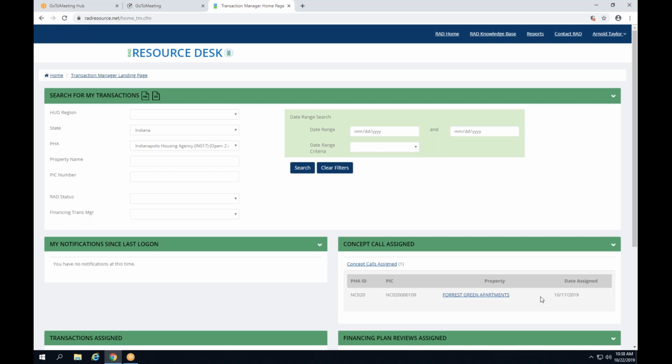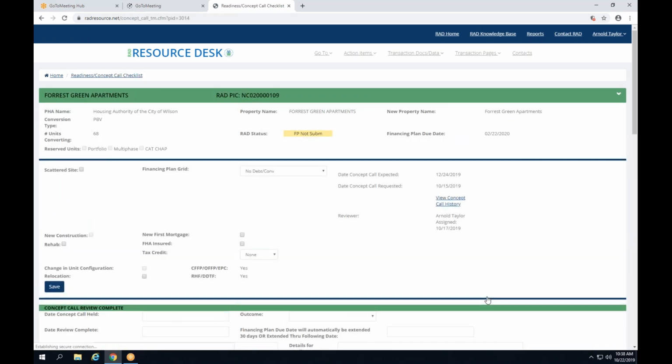So we want to take a look at this Forest Green Apartments. Arnold has been assigned the Forest Green Apartments concept call. When you as a transaction manager are assigned a concept call, you're going to be assigned by your branch chief, and then your first task is to set up the call. You're setting up the call with, obviously, yourself and the PHA, and public housing, and if it's a PBRA conversion, the account executive. So how do I do that, Robert?